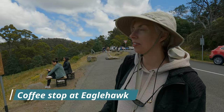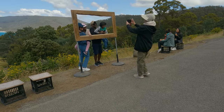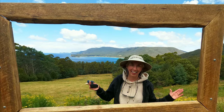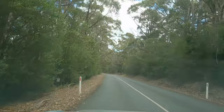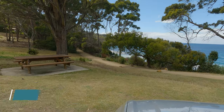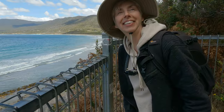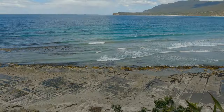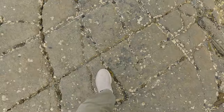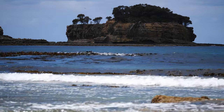Probably the best coffee spot, I guess, on the Tasman Peninsula. The tessellated pavement is a natural rock formation found at Eagle Hawk Neck on the Tasman Peninsula. This natural phenomenon is quite rare and can only be found in a few places on Earth.